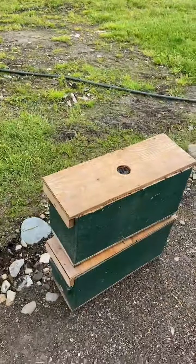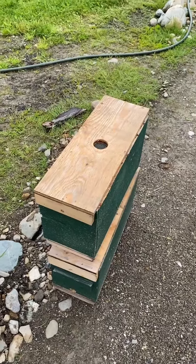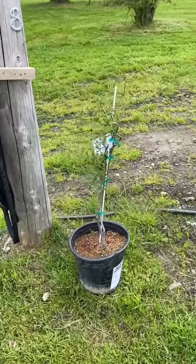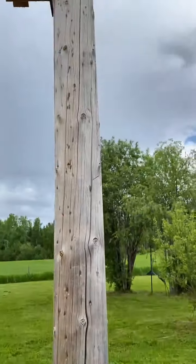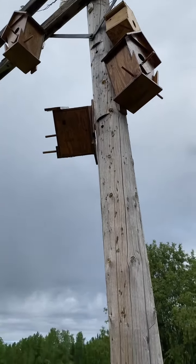And here's our old bee boxes that the nucs came in. We've got to store those away until next year. And here is a beautiful wisteria that I'm thinking I'm going to plant here. So it'll grow up this telephone pole and kind of into, around the bird houses up there.